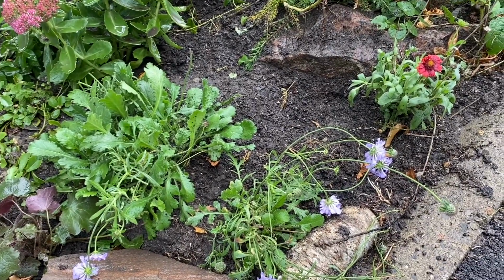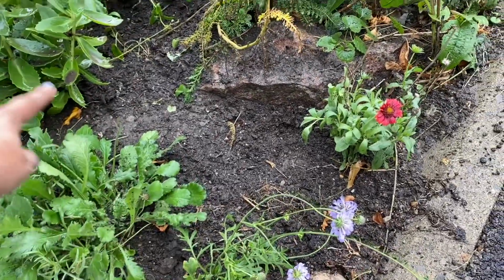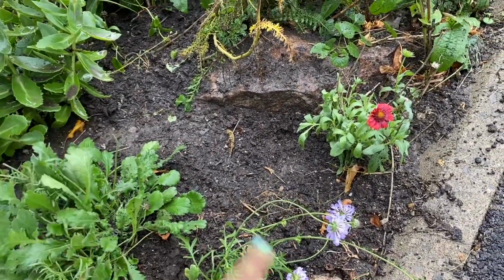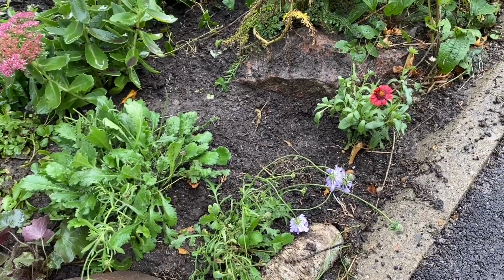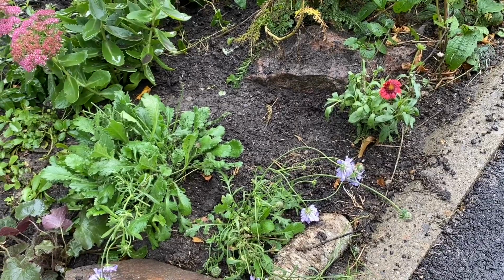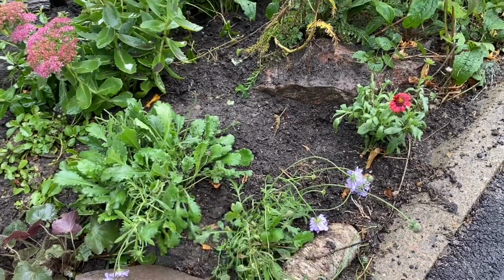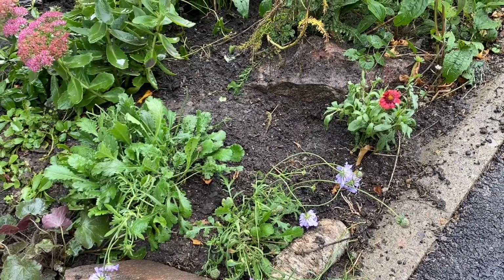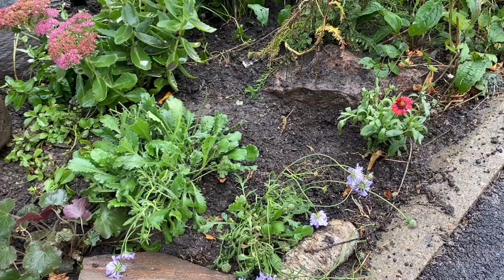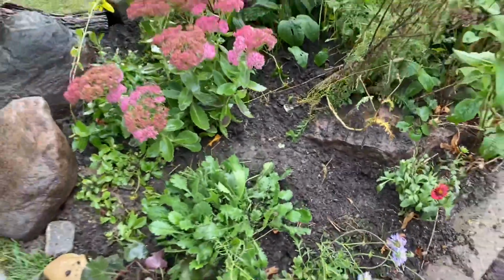So the only thing is, there is a big piece of root right in this section, so I couldn't dig a lot over here, so I was quite restricted. I might plant a couple of bulbs there if I can make a few holes in there. If not, I will wait for these plants to fill in a bit, and then I might just cover it with some rocks or something to cover the gap. I mean, that root is impossible to dig in there, so I just let it be.